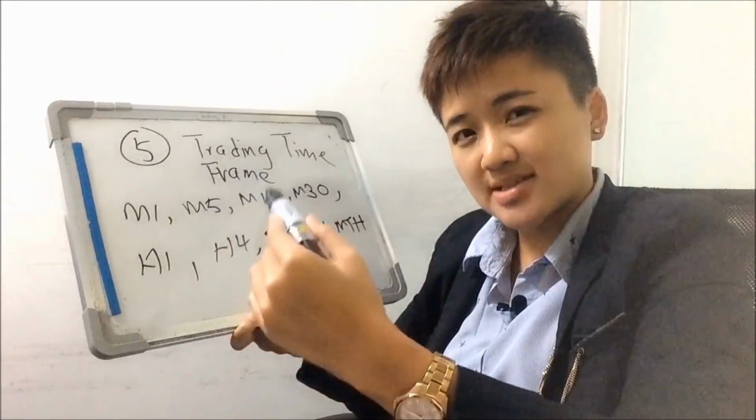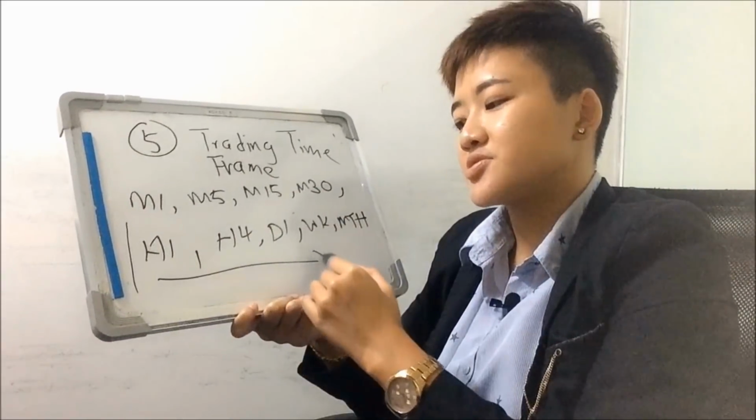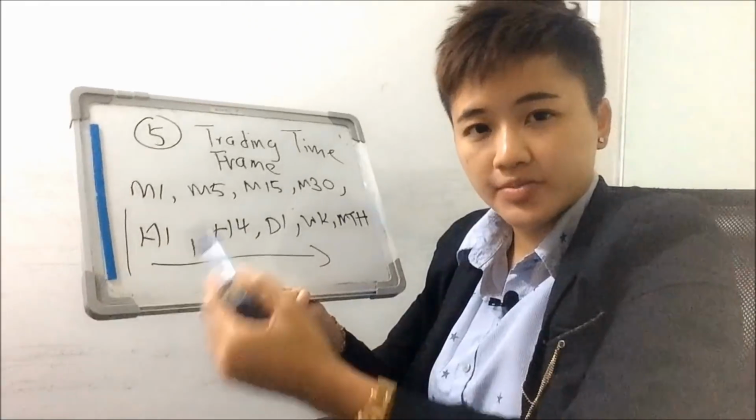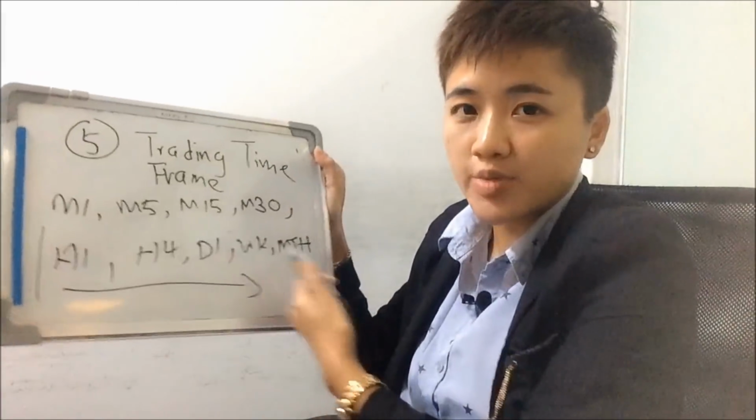But if you want to increase your chances of becoming profitable as a beginner trader, consider choosing the higher time frames. Statistics show it. If you look at some of the top hedge fund managers and top traders in the world, including Asia and Singapore, most of them trade H1 and above. Seldom do I see very successful scalpers. If you are a good scalper, then good for you.